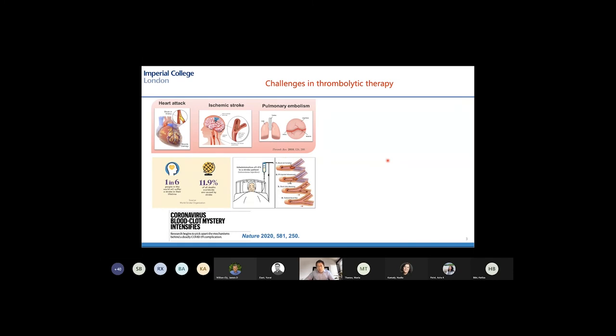I will introduce our recent work on engineered nanomedicines based on liposomes for targeted thrombolytic therapy. The formation of blood clots can cause serious thrombotic diseases, including heart attack, ischemic stroke, and pulmonary embolism.